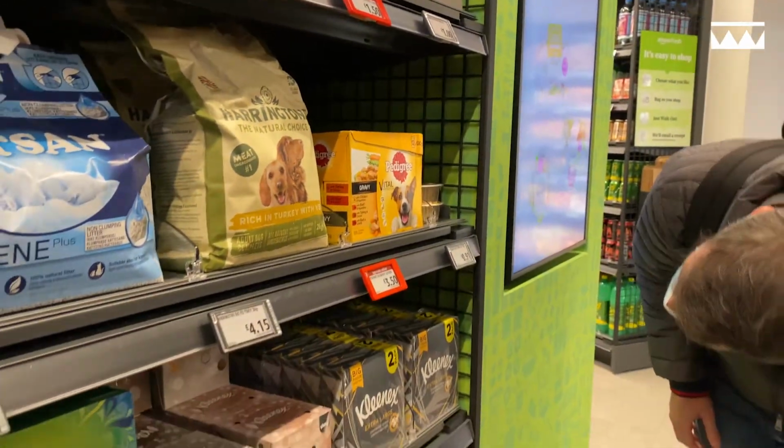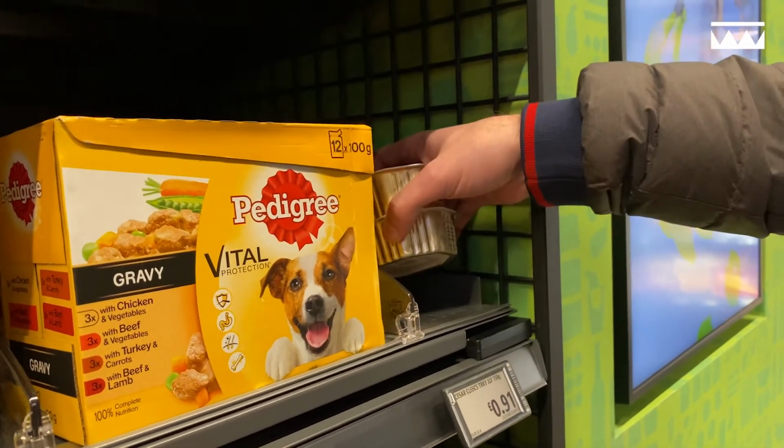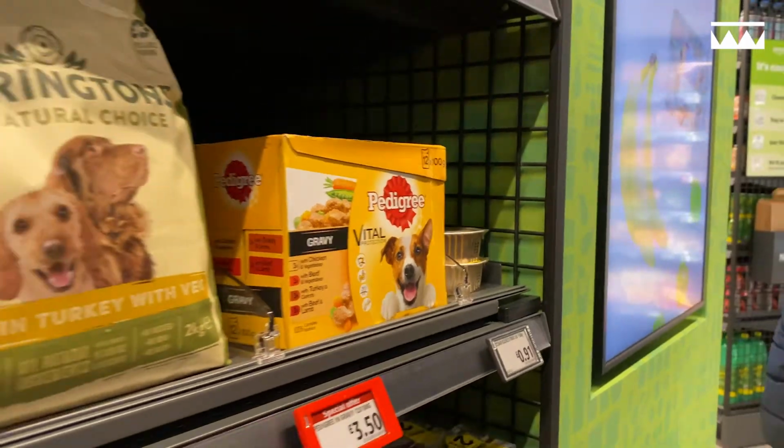And then essentially all of the shelving in there are scales. So the moment you pick something up, it's recording that weight change and adding it to your basket. And then if you return the item, it obviously takes it back out. Another interesting thing is if you go in as a family or a couple, you can actually go in with one app. And it'll recognise both people and follow that account round.